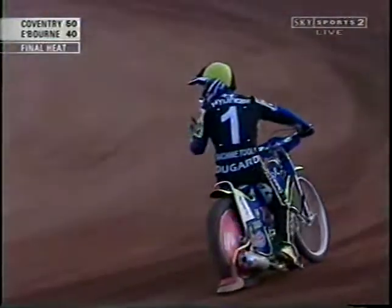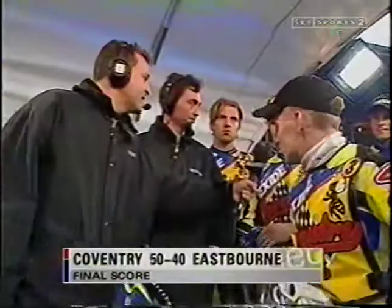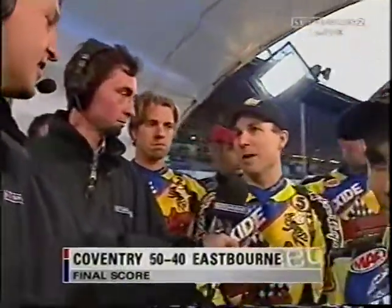And that man there, Martin Dugard, won the heat though. But the glory tonight belongs to Coventry. Didn't make the start, but was able to come from behind. I don't know, the bike was working good for me.